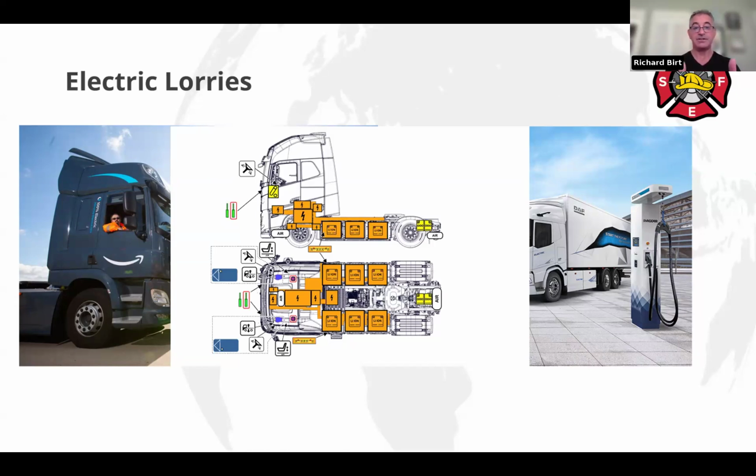If this starts burning, do you let it burn? What's the spalling doing to the concrete? You've got to start asking all these questions. Does that temperature start affecting the concrete of the bridge? If you have a large semi on fire, it's a moving target.